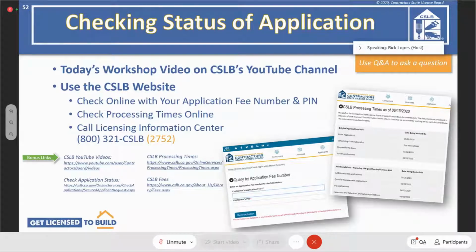Okay, so now you've got your application submitted. How do you check the status of the application? Here are 2 resources. First, there is a secured check. You'll need your application fee number and a contractor PIN number to get your update. We will send you that information after we receive, accept, and post your completed application.